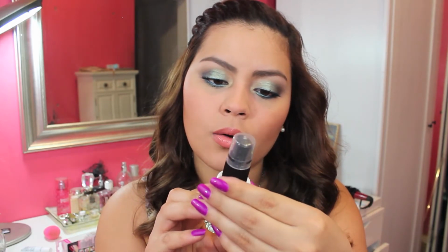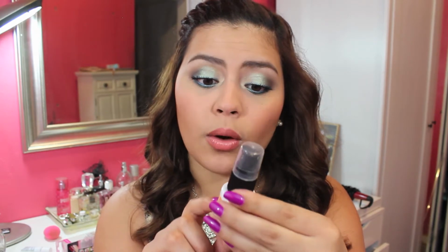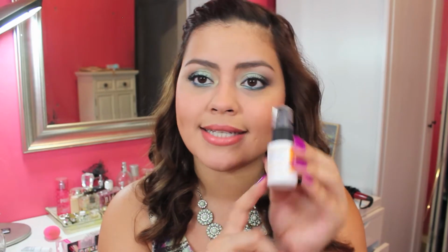So I use two kinds of products to moisturize my face. First I will use this, and this is the HENRIKSEN Pure Truth Youth Activating Oil, and this has active vitamin C, and omega-3, 6, and 9.